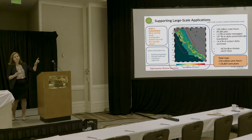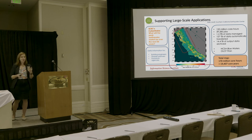They used 120 million core hours just to develop that map of Northern California. If you look at the map itself, I don't know if you can see, but there are little white dots that show you all the different workflows that they ran to generate this particular map. And this type of application is important because, as you know, we're in an earthquake-prone area, so building engineers and disaster planners need to have that kind of information to be able to build safer buildings.